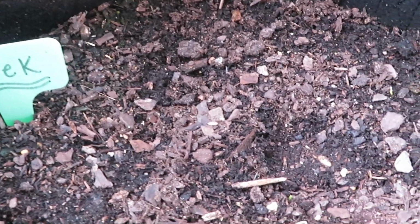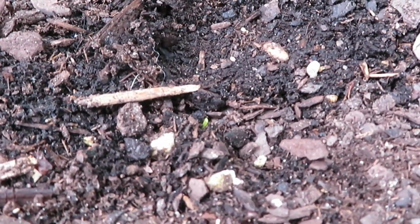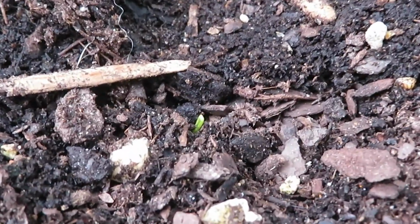I have this little leek coming up out of the soil. I see him peeking, and that will be cool to see him start growing more.